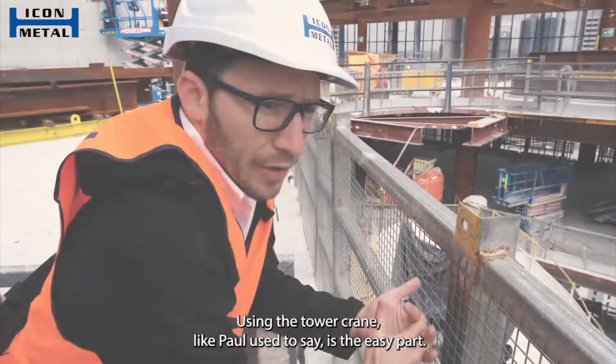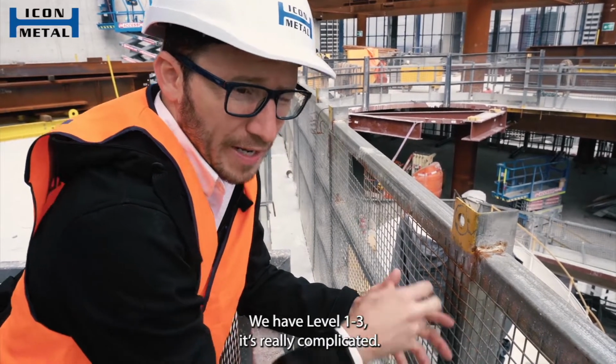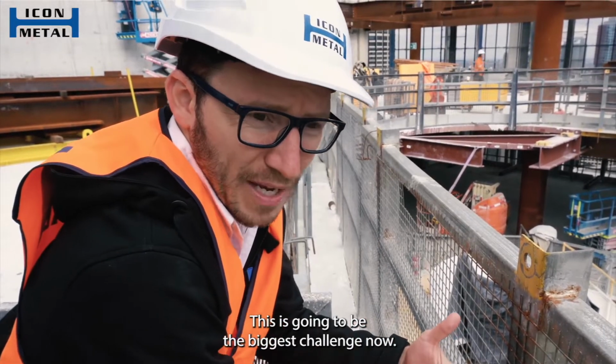These ones with the tower crane, like Paul used to say, is the easy part. Level 1 to 3 is really complicated. It's going to be the biggest challenge now.